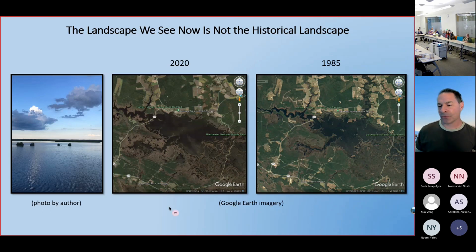One of the challenges here, of course, is that the landscape we see now is not the landscape that existed in the 1850s, just the natural landscape. So there's a lot of water there, but I think there's actually more water in some of the central areas now than there was because of rising sea levels.